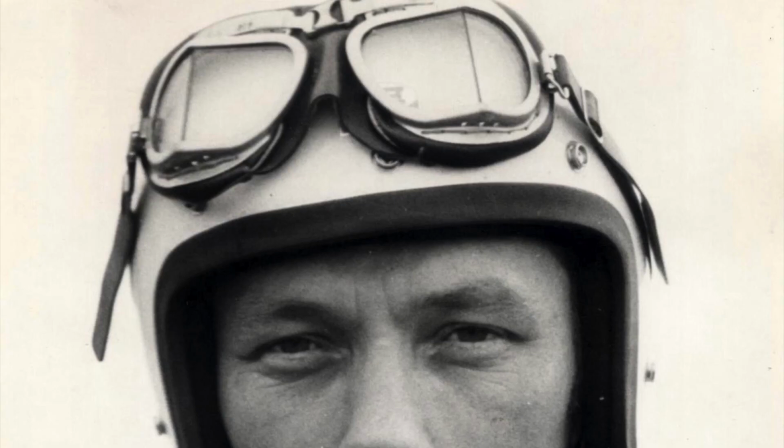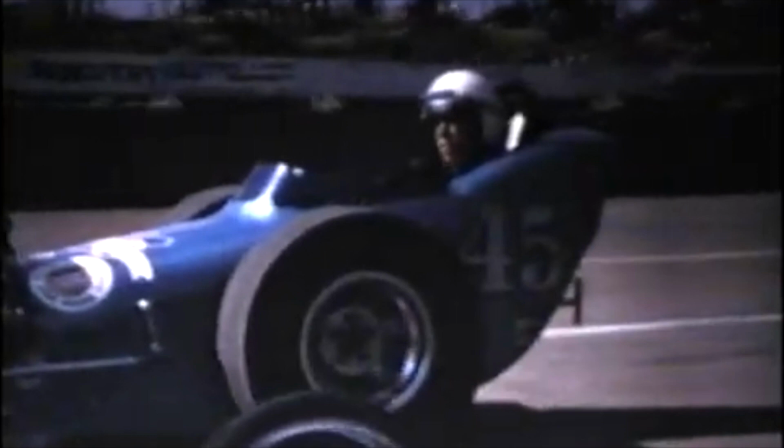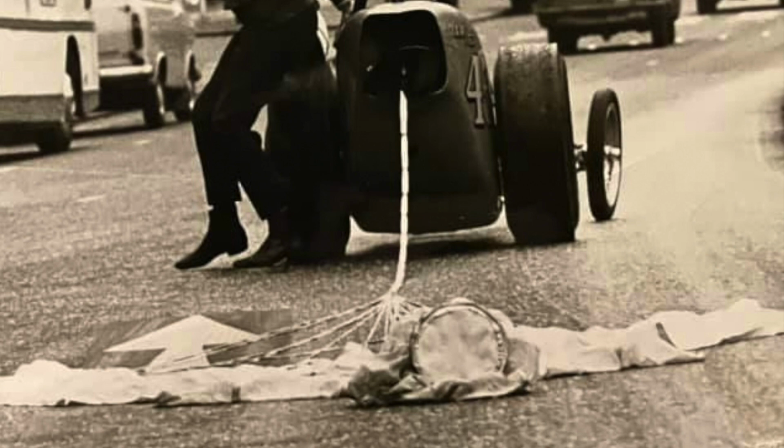US Air Forceman Bill Weichelt got behind the wheel in 1969. Wild Bill's wildest moment emerging from the Piccadilly underpass.